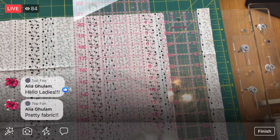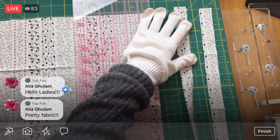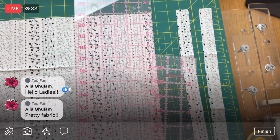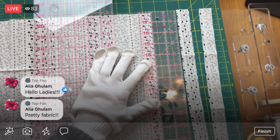Okay, that was a little squiggly, but I think we're fine. Okay, thanks, Leah. Yeah, I think this is going to be a fun fabric for this block.